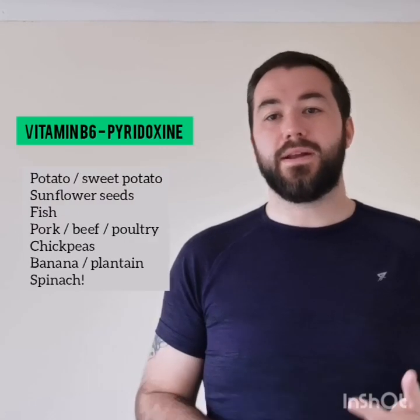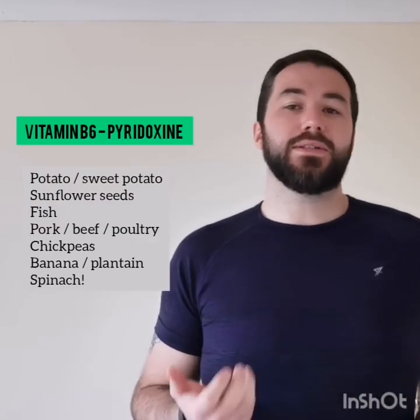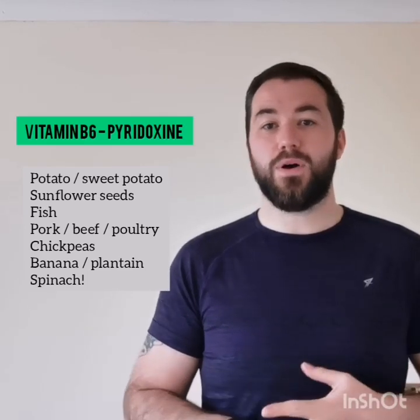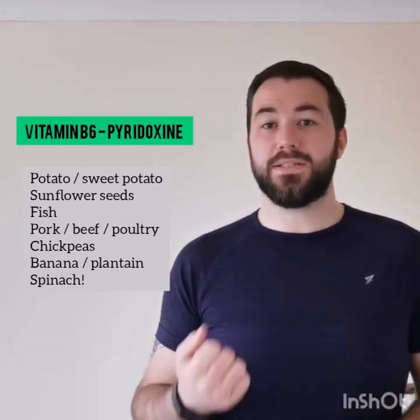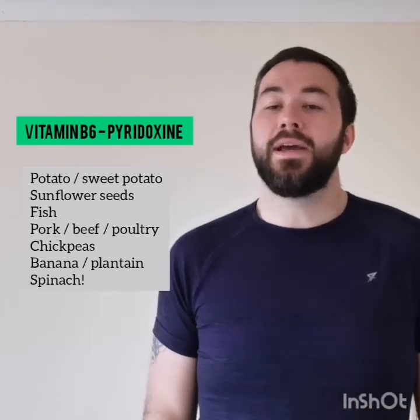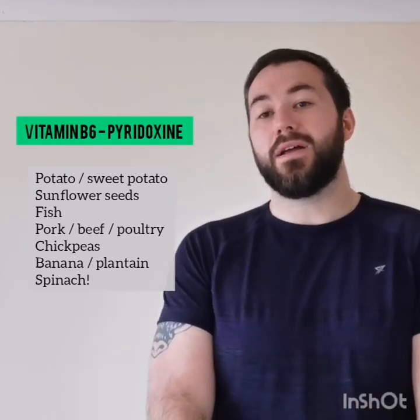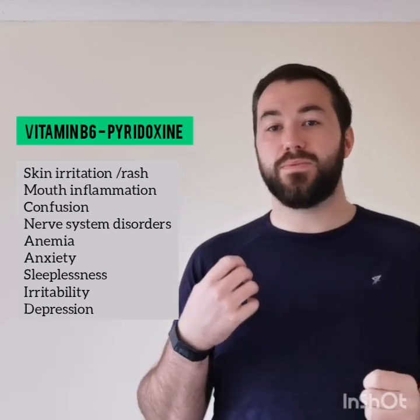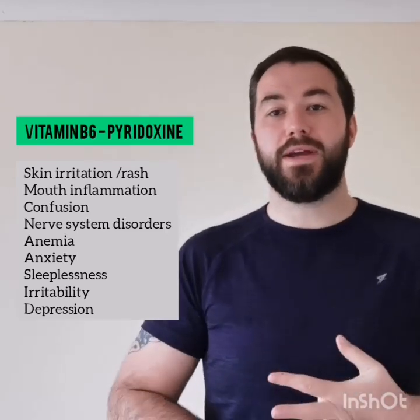So the likes of potatoes and sweet potatoes, sunflower seeds, fish, your pork, beef, poultry. It's in chickpeas, bananas, plantains, and again, the wonder food, spinach. So like a lot of other B vitamins as well, not getting enough of it can present as damage to your mucous membranes, which results in rashes or mouth inflammation.